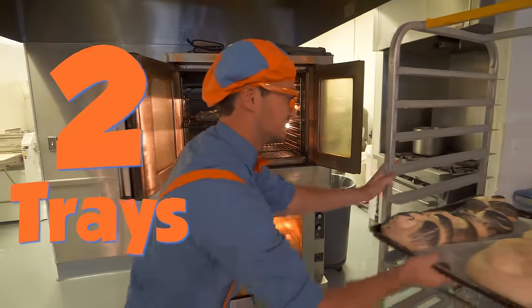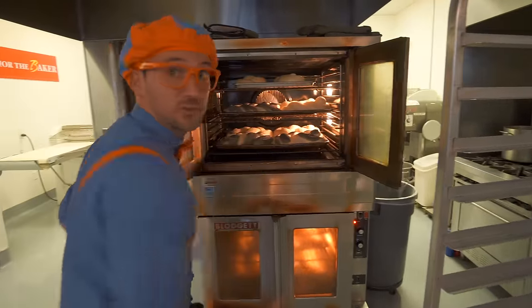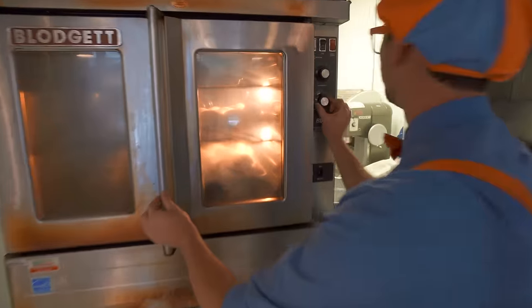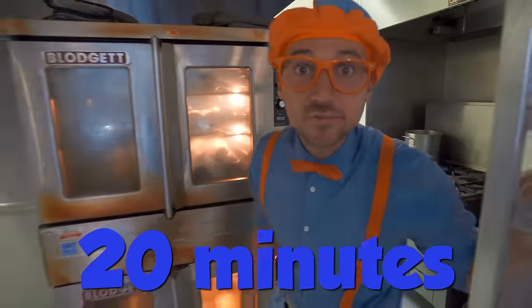Two trays. Three trays. Okay, now we need to wait. 20 minutes. Now we just wait.